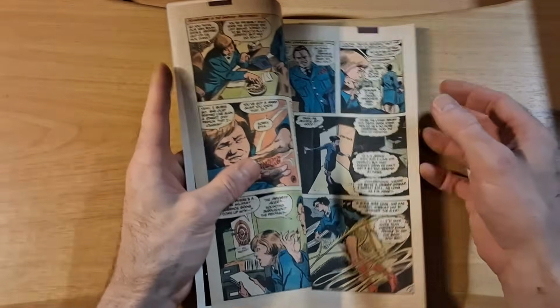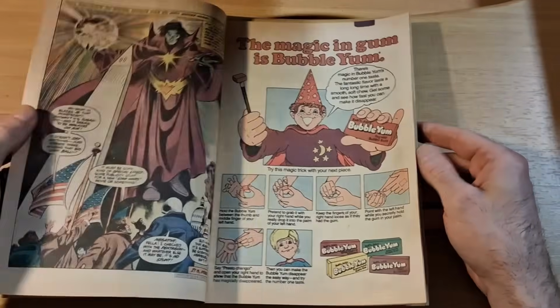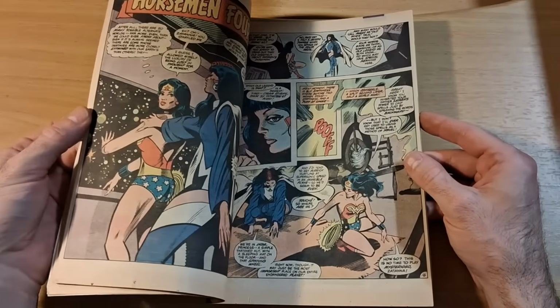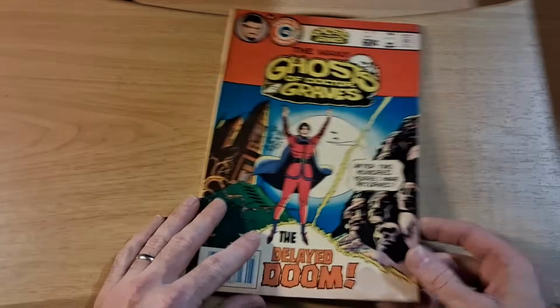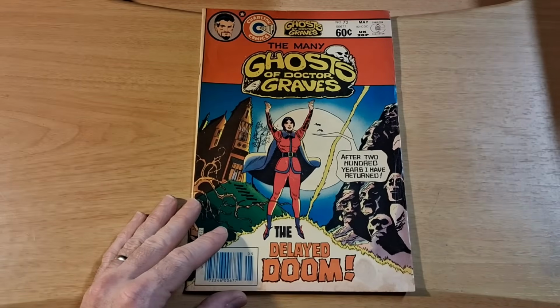1982, newsstand. What are the odds that we do find a Mark Jewelers in here? Maybe 20% chance. Probably not even that. I have no idea. And right into another Ghost of Dr.